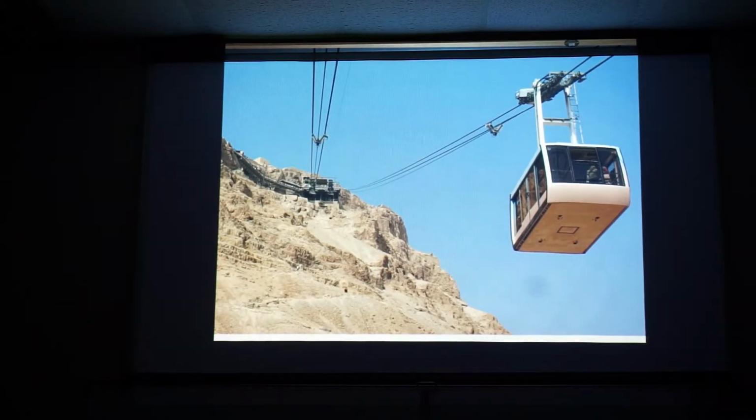If you're afraid of heights, don't stand near the edge of the cable car. It's all glass. Wayne stood in the middle of it, I think, didn't you? I did. Everybody else is Spider-Man in the glass, yeah.